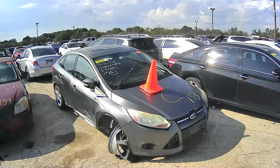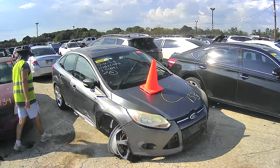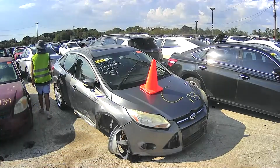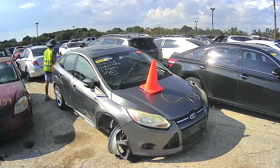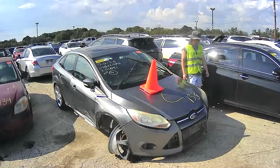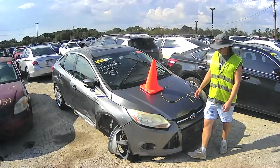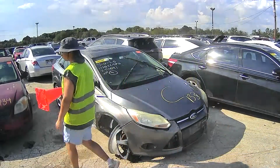I need 600. 600, now 6 and a quarter. Bid 6 and a quarter, 625, now 6 and a half. I'm at 6 and a quarter, now 6 and a half. Bid 6 and a half, now 675. Bid 675, now 700. I need 700. 675, now 700. Sold 675. This is our last vehicle for today.